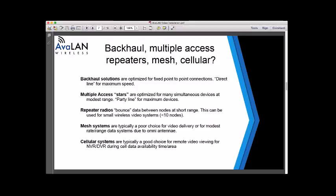So then we've got a class of product called repeaters. These are different, I guess you'd say, than mesh. This is a new product that we'll be releasing soon.